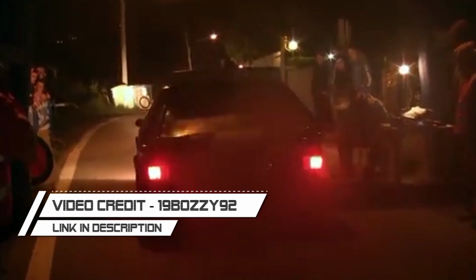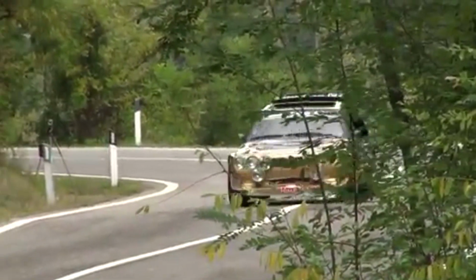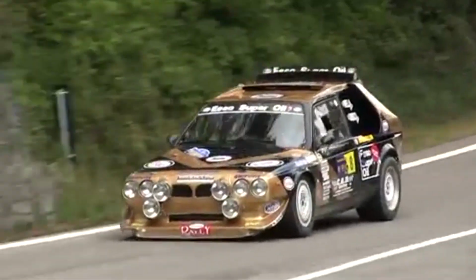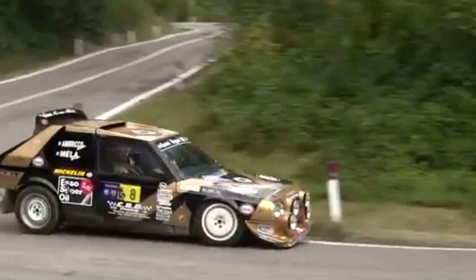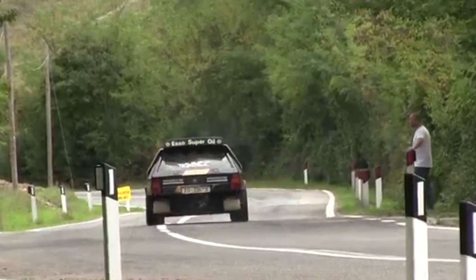Number 2. The Lancia Delta S4. Having previously won the manufacturer's championship in 1983 using their rear-wheel drive 037, Lancia decided they needed to move into four-wheel drive cars in order to compete with their main rival at the time, Audi.